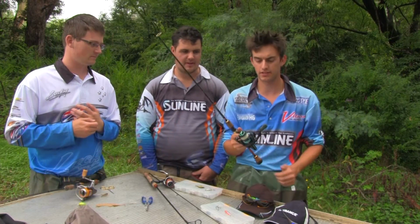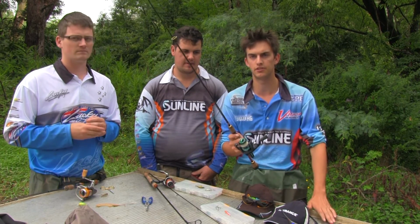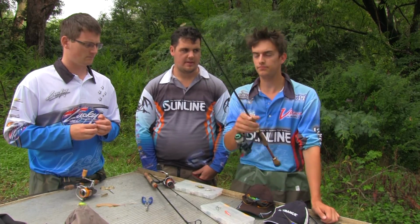Using the Kumanova, it's a pretty good reel. It's nice and smooth, casts the light lures around nicely, and 6 pound line just fits on it beautifully. Lovely.